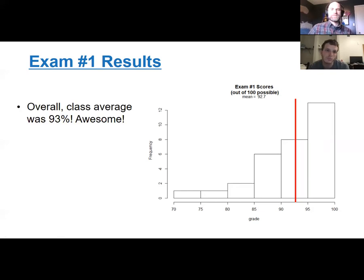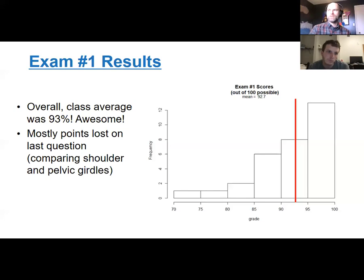I think with open book questions, this generally is the case. I tried to make it a bit more challenging with some of the open-ended questions. Most of you just got full credit. Almost everybody in the class got full credit for the drawing question. Did a great job with that. A few of you forgot to label a couple of things. Most of you did lose some points on the last question, comparing shoulder and pelvic girdles.